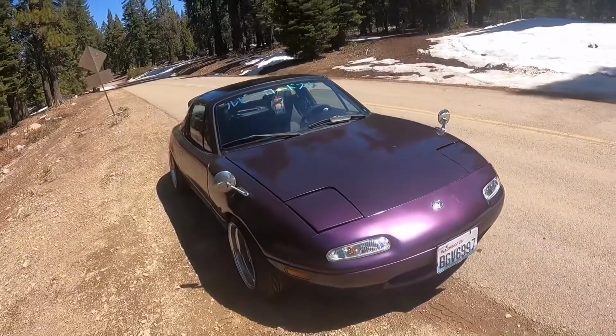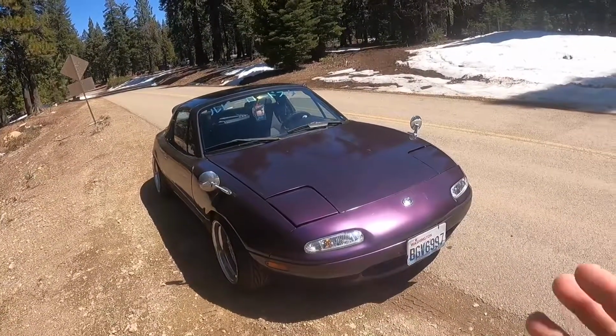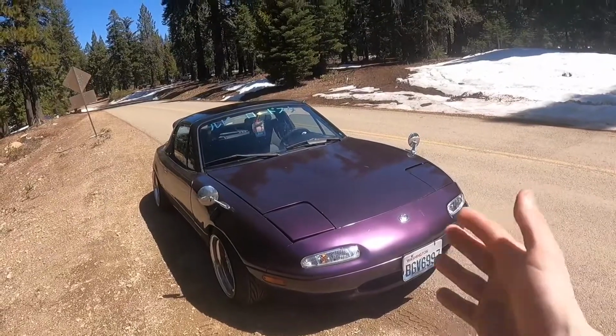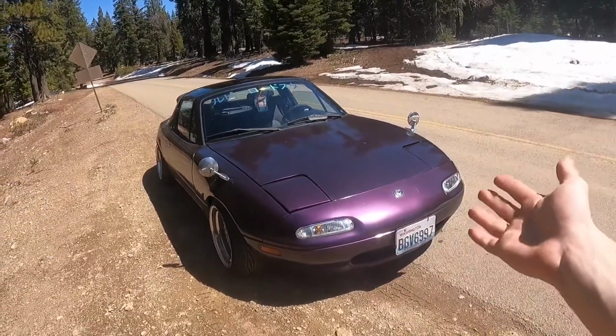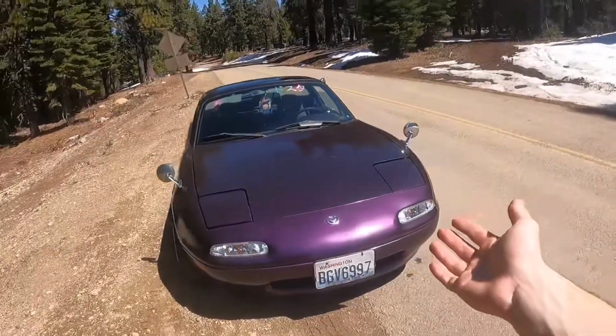Alright, ladies and gentlemen, we are not necessarily at the top of Table Mountain. We are at the top of Skyway Drive, which is just north of Paradise, California. And I have the Miata parked up here. My GoPro's really, really low on battery, so I'm going to charge it for a while here. I'm going to get some shots with the Ronin and my other camera. Brought both. So I'm going to get some good shots while we're up here of the Miata.